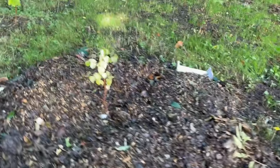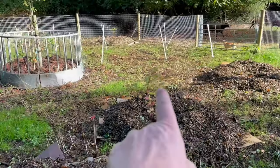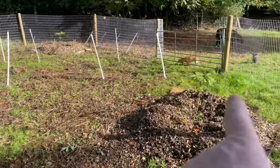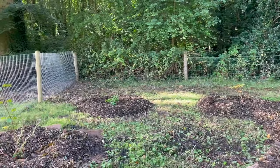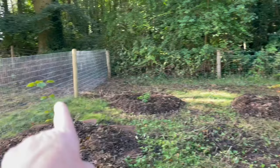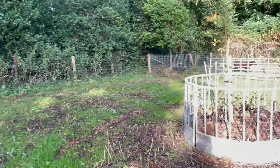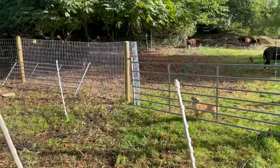And this is a birch, a sown birch from seed. The oaks are all grown from seed. The bird cherries are grown from cuttings. The horse chestnuts are grown from seed. So it's a mixture of from seed or cuttings. The sycamores were seeds, that sycamore there, and that sycamore there. So we're getting there slowly but surely.